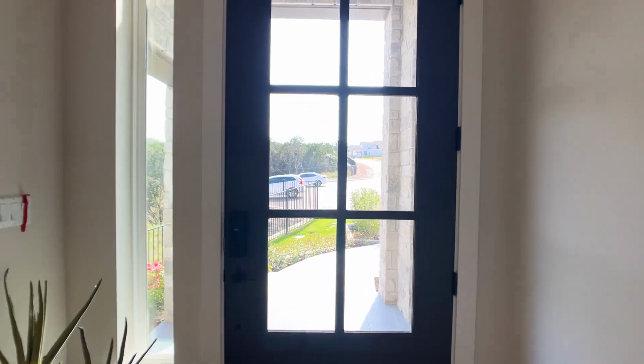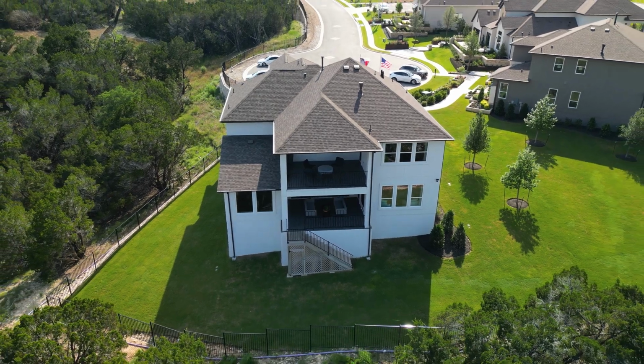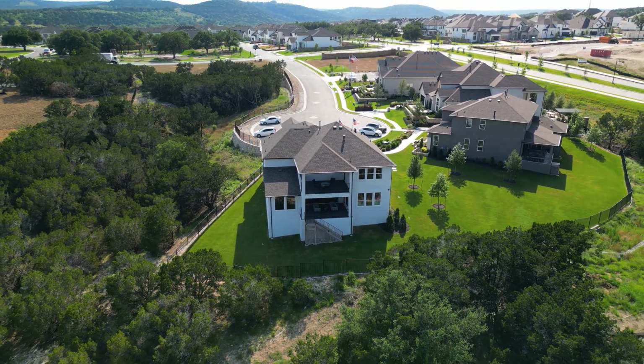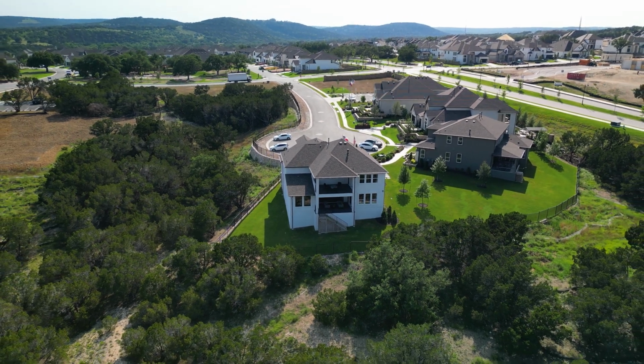Now take a look at this other home right here, this model home that has amazing views. If you'd like to see another beautiful model home with beautiful views, please click on the house on the left side of your screen.